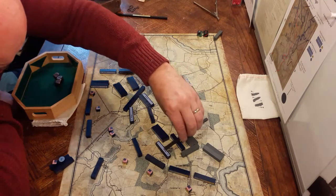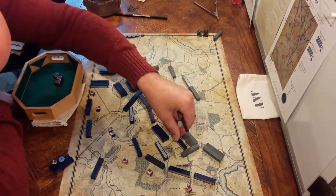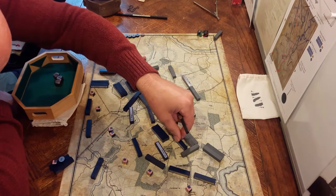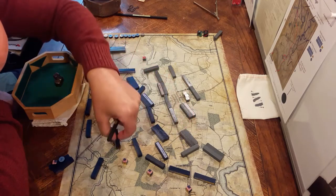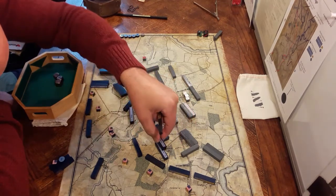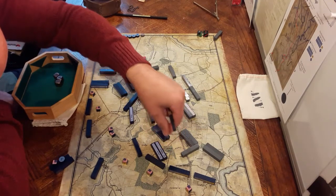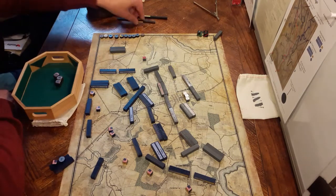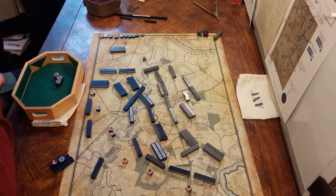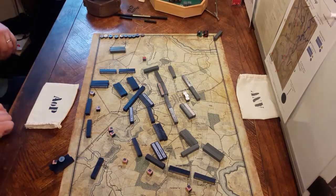Green falls back to there. You know what? Williams is going to go back with them. Now if they're getting flanked, they're not going to try and push that issue. They're falling back. That ends turn 2.